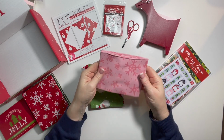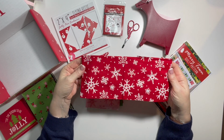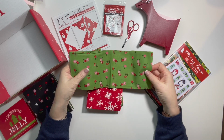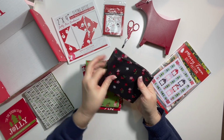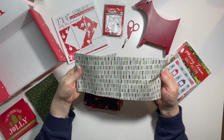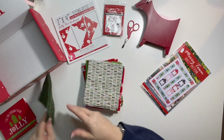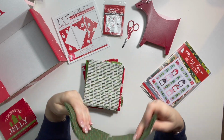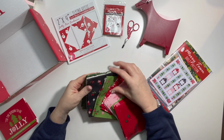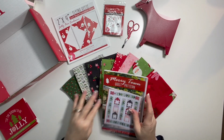Okay. Then we've got a tone-on-tone with some snowflakes. There's that. And then we've got a white on red of the snowflakes. And then a smaller floral print on a green background. And the same floral print, but on a black background. And then I always think of the 60s when I see this stuff. It always reminds me of, like, you know, how the 60s upholstery. But so there's that, and different shades of green on a cream background. And then we've got a holly berry on a green background. So pretty fabric. Has it been my favorite? I don't think so. I'm more of the vintagey kind of fun Christmas, so like these Santas are my deal. But there's the fabrics.